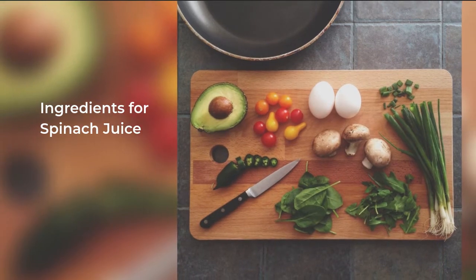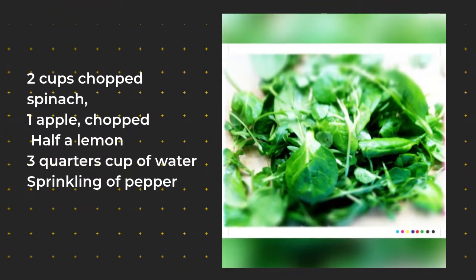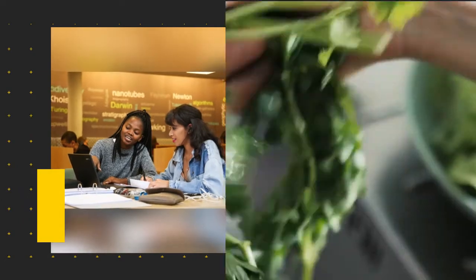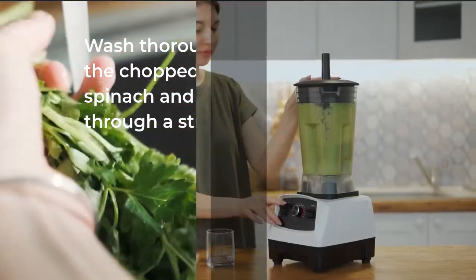Ingredients for spinach juice: 2 cups chopped spinach, 1 apple, chopped, half a lemon, 3/4 cup of water, sprinkling of pepper. Preparation: wash thoroughly the chopped spinach and pour it through a strainer.